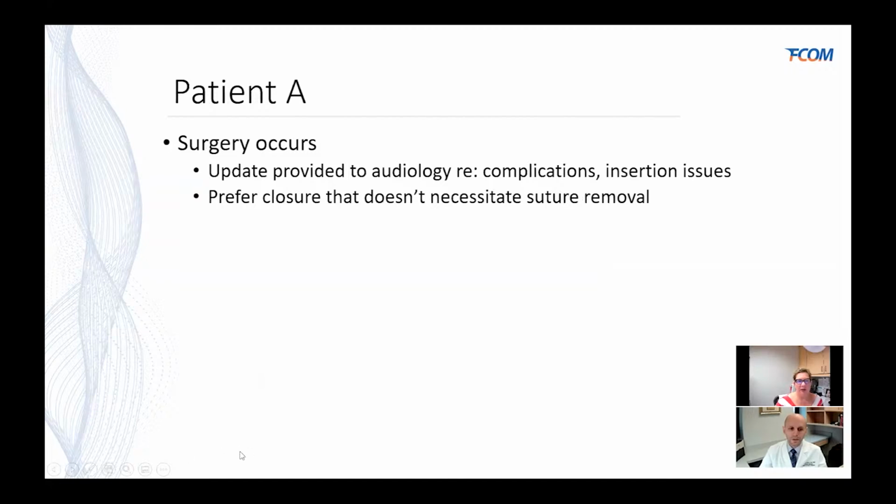So finally, with this patient, the surgery occurs, and the surgeon comes down and fills in our audiology team, which is something we really appreciate. The surgeon will come down and talk to us if there were any complications or insertion issues. This is really important because, while we're going to read the surgery note, it gives us a heads up of what to expect at that cochlear implant activation.